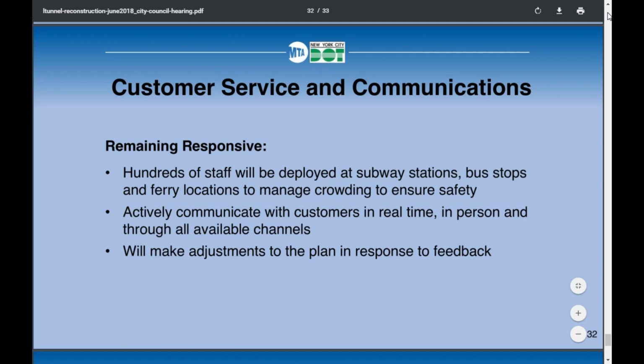Okay, customer service and communications: remaining responsive. Hundreds of staff will be deployed at subway stations, bus stops, and ferry locations to manage crowds and ensure safety. Actively communicate with customers in real time, in person, and through all available channels. We'll make adjustments to the plan in response to feedback.